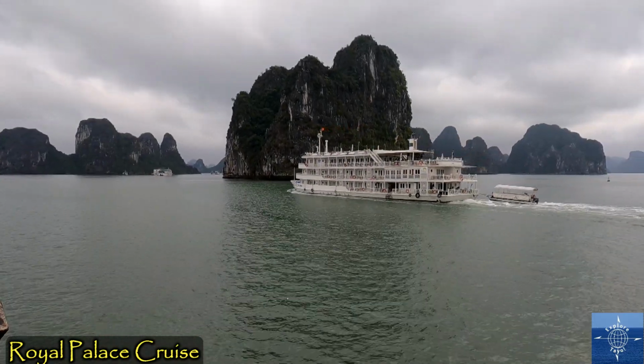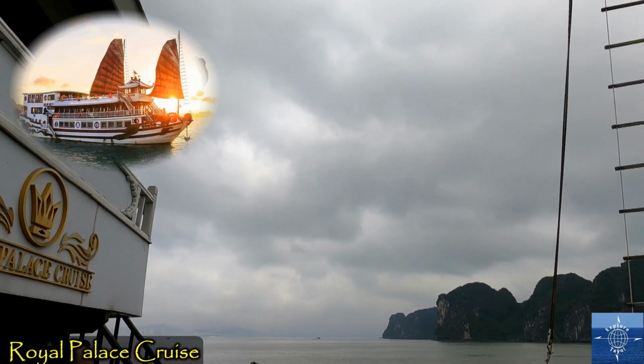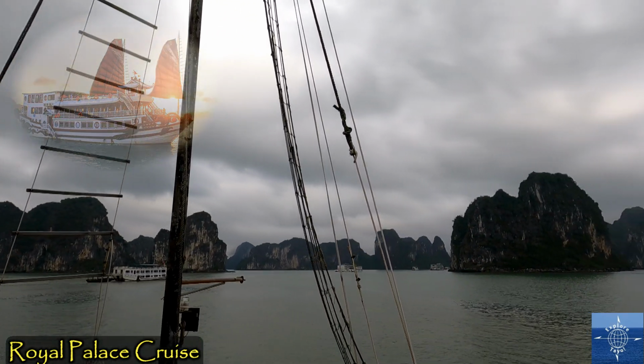One minor disappointment: the website showed the traditional sails deployed, but we never saw them. They're clearly only for decorative photo ops.